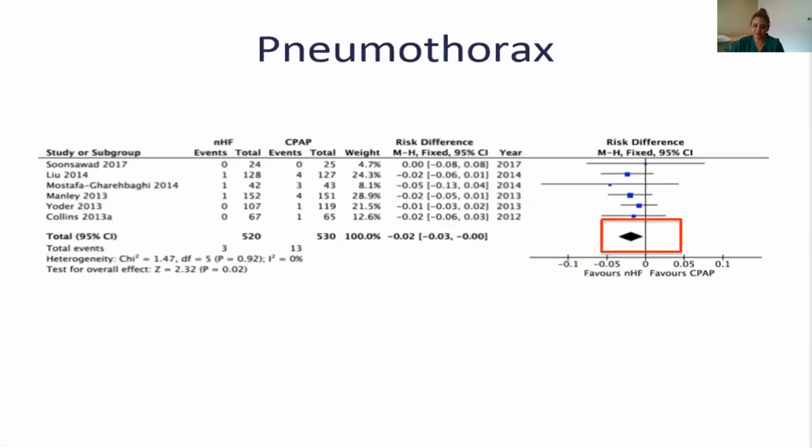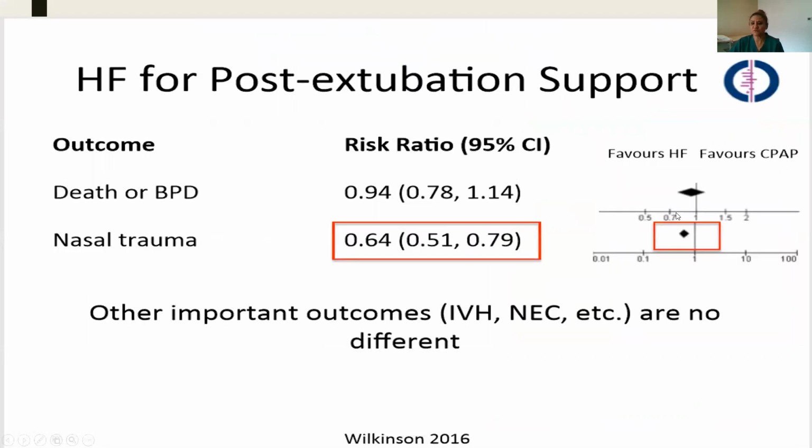Pneumothorax, of course, was less in the high flow nasal cannula group as compared to CPAP. There was no difference in death or BPD between the two groups. The nasal trauma was much less in the high flow group, so this is a very good thing. And the other important outcomes, IVH and NEC, were not different.